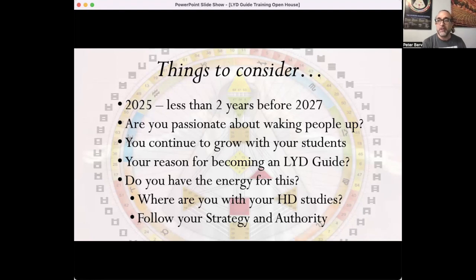So just make sure you have the right relationship to what's bringing you here. If it's just for yourself, if it's to teach, that's all great, but make sure you run it by your strategy and authority, and it's not just mental. Are you trying to prove something? Do you have two open head centers? Do you have an open heart? Make your decisions from your strategy and inner authority rather than from a mental place.